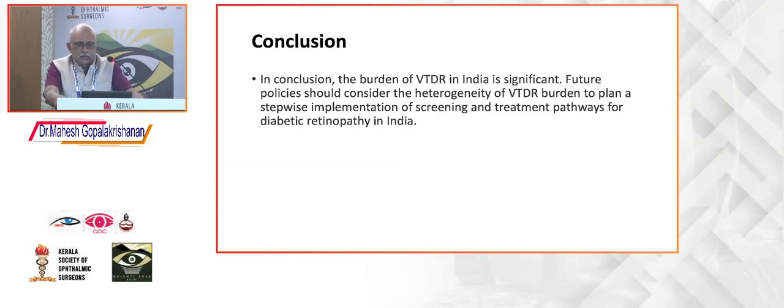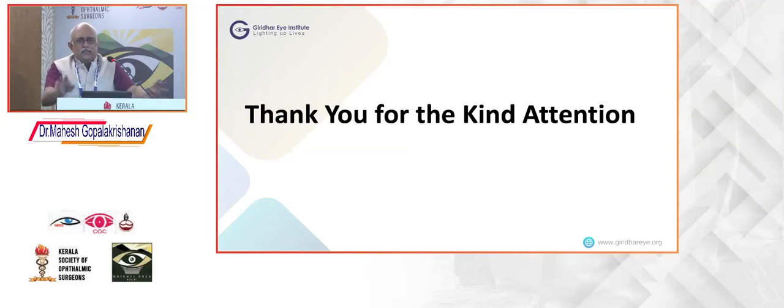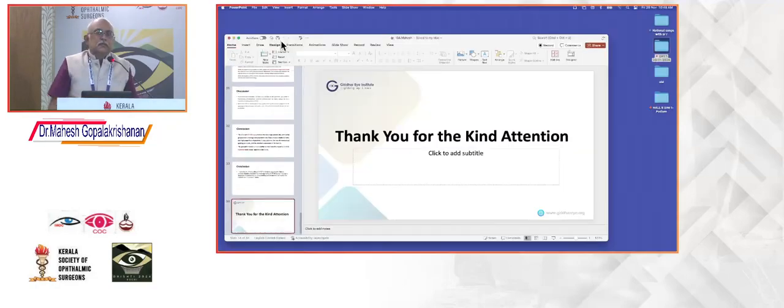Future policies should consider the heterogeneity of VTDR burden, and fund allocation should be based on the ETL. So these 2-3 points, the incidence and prevalence of blindness and vision-threatening diabetic retinopathy, please remember, and quote the Smart India study everywhere possible. Thank you.